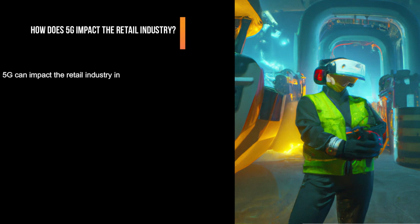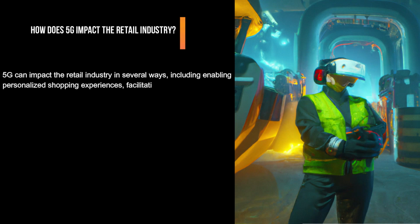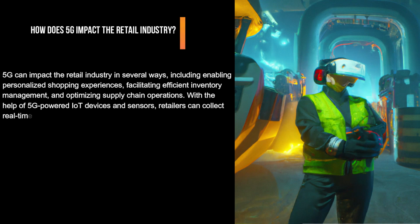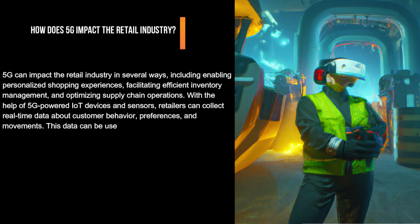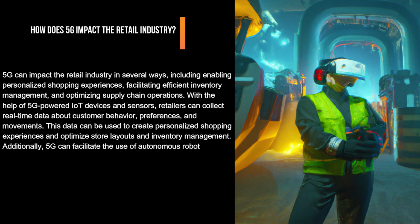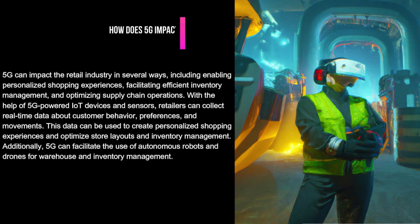5G can impact the retail industry in several ways, including enabling personalized shopping experiences, facilitating efficient inventory management, and optimizing supply chain operations. With the help of 5G-powered IoT devices and sensors, retailers can collect real-time data about customer behavior, preferences, and movements. This data can be used to create personalized shopping experiences and optimize store layouts and inventory management. Additionally, 5G can facilitate the use of autonomous robots and drones for warehouse and inventory management.